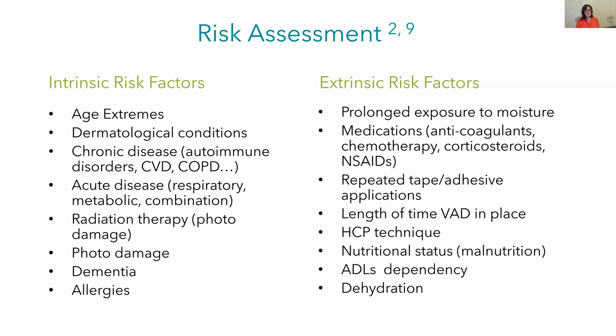When we think about extrinsic risk factors, the ones that are unique for our patients are those that have prolonged exposure to moisture. Think about somebody who has a PICC line in place at home, they take a shower, there's some leakage under their dressing, and it stays there for a few days. That can cause significant damage to the skin. We know that moist skin is five times more vulnerable to injury than dry skin.